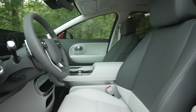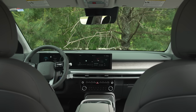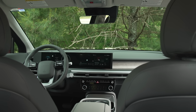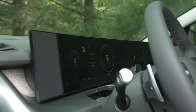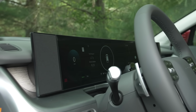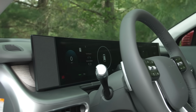It's a nice space. The biggest element that you see in the front seats are the two 12.3-inch screens that sit up high on the dash. While they look like one unit, they are actually separate pieces. The gauge cluster up front has all of your controls, so all the expected things that you're going to see in the driver information cluster.